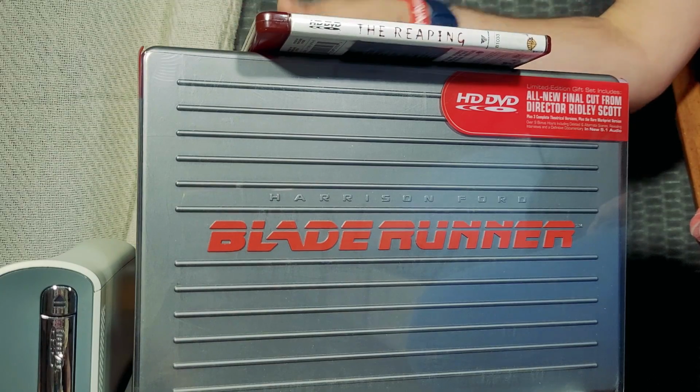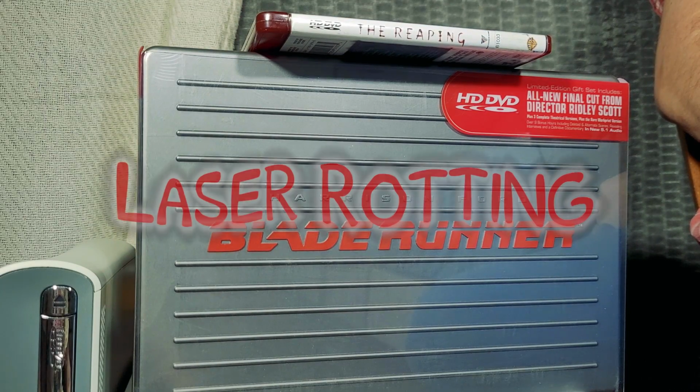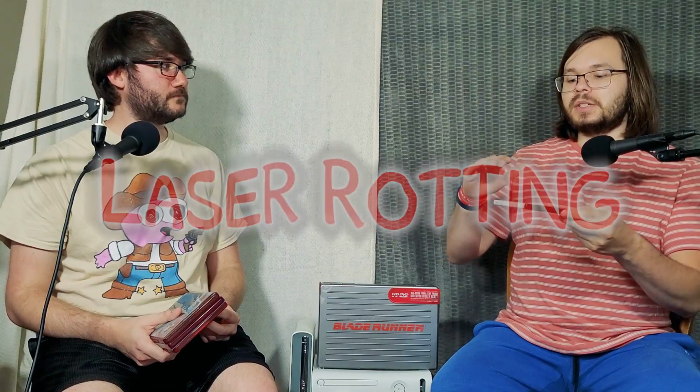Both The Reaping and Blade Runner have what they call laser rotting. Right. When the layers of the disc start to degrade or rot away, you know? And they literally separate to where the laser can no longer register on the disc. And apparently this is an issue specifically with Warner Brothers discs.